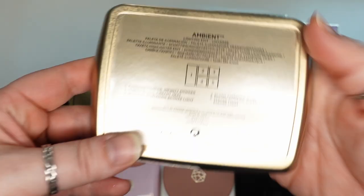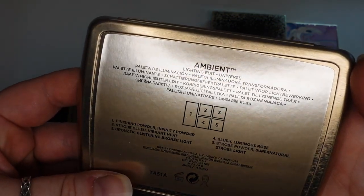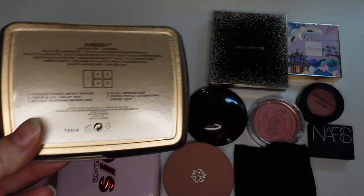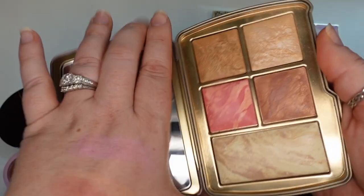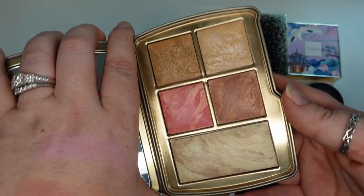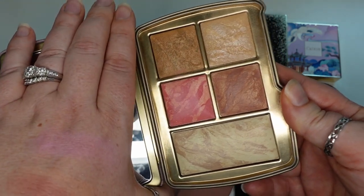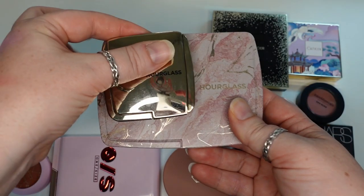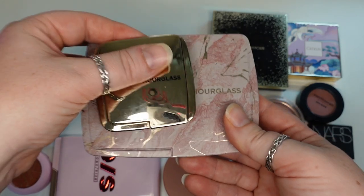Next is Hourglass. This is the ambient lighting edit in Universe. When did I get this? I don't know if this was a holiday collection or not, but I think it was. Almost 2 years ago is when I got this. So this is two blushes, a bronzer, a highlight, and a face powder. I just like baked formulas, but I like Hourglass's powders. I don't know who doesn't. I don't have many things from Hourglass, I think probably four things in total, but I like all their stuff.